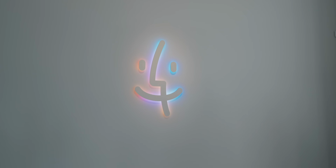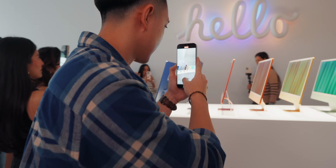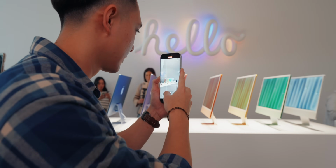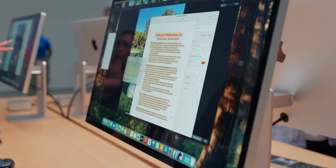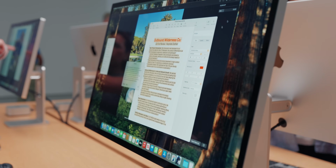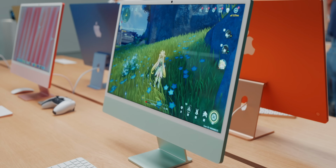Now for the highlight of the day, the Apple event. The first thing that grabs my attention is the new lineup of iMacs. They've got these bold colors, and the M4 chip plus Apple Intelligence makes them feel like the future of desktop computing. The integration of Apple Intelligence is wild. It's like having a personal assistant on your desk that can help with anything from scheduling to managing tasks. Seeing it in person really shows how far Apple has come with these devices.